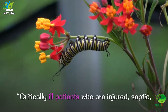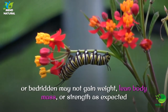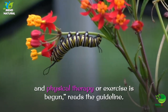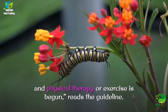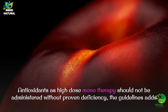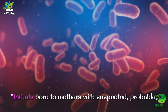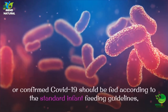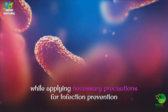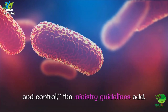Critically ill patients who are injured, septic, or bedridden may not gain weight, lean body mass, or strength as expected until the source of hypermetabolism is treated or corrected and physical therapy or exercise is begun, reads the guideline. Antioxidants as high-dose monotherapy should not be administered without proven deficiency, the guidelines add. Infants born to mothers with suspected, probable, or confirmed COVID-19 should be fed according to the standard infant feeding guidelines, while applying necessary precautions for infection prevention and control, the ministry guidelines add.